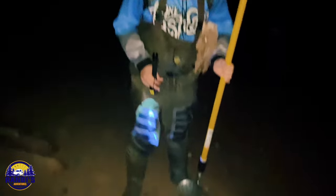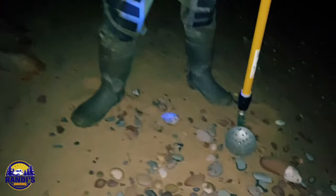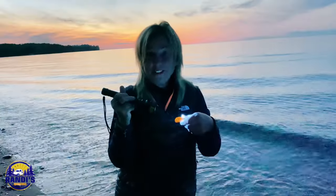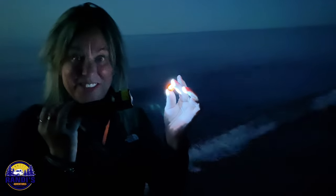Several years ago, I met the nicest boy, hi Caden, and he introduced me to uprolites. Uprolites are rocks that look ordinary during the day, but at night when you shine a black light on them, they come alive and they glow. Exploring the shoreline at nighttime looking for uprolites is an incredible experience.